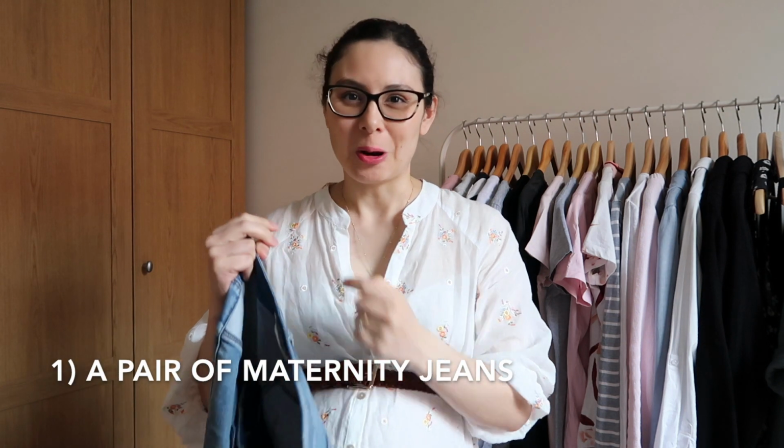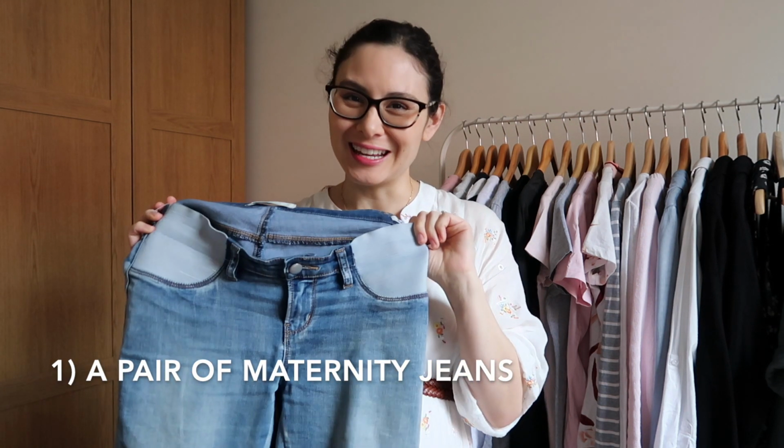First piece that I would recommend having in your wardrobe, probably won't be a surprise, but they are some maternity jeans. You can't really get away long term with wearing your normal jeans. For the first part of your pregnancy, you can probably just do the hair band trick where you put a hair tie and loop it through over the button, and that works for a while, but it does get a bit uncomfortable. So I would suggest straight off the bat going and trying or ordering a bunch of maternity jeans to try on, see what you like best, see what fits best and is most comfortable for you.